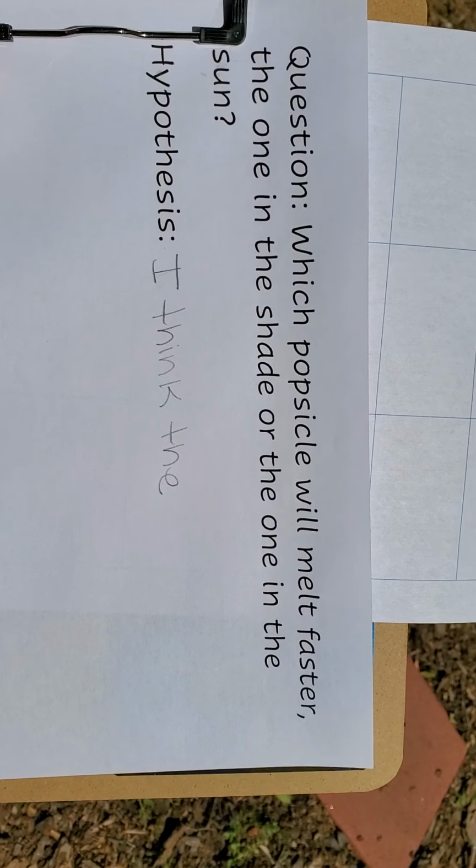We're going to do an experiment using the sun because we're starting to talk about heat. We're going to do an experiment with popsicles. We want to see which popsicle will melt faster, the one in the shade or the one in the sun. That is our guiding question for today. All experiments start with a question, and that is our question. So let me turn my camera around so you can see. Here is our question. Which popsicle will melt faster, the one in the shade or the one in the sun?